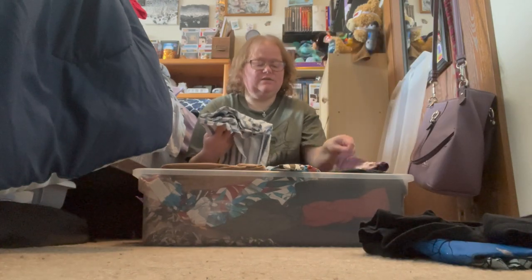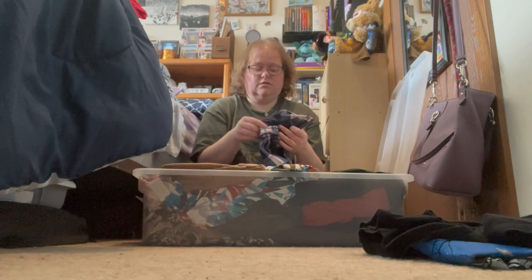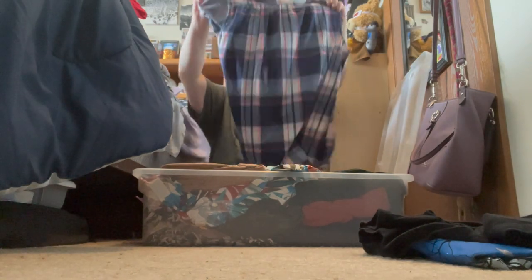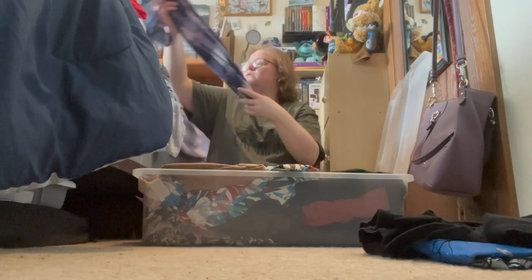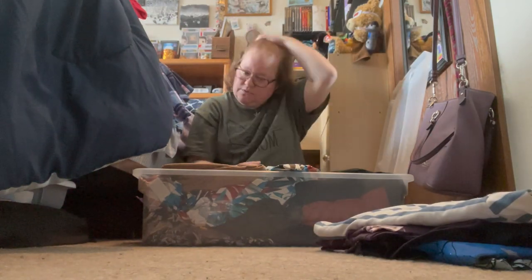Tank tops. I don't know that they fit anymore. This one will because this is not LuLaRoe. It is a 3X though, but I think it'll fit. I think we'll keep that one. But I think the LuLaRoe tank tops will go. I'll have to buy new tank tops.